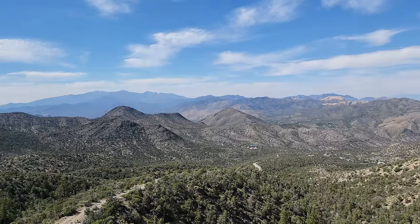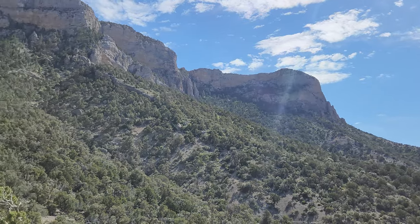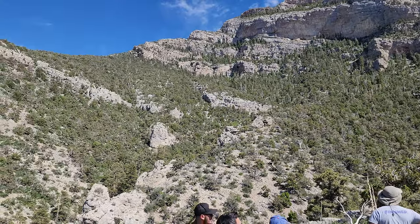Behind us on the left side, that is Mount Potosi. That's pretty much it for this area. By where you park your Broncos, there was an old rappel station for the Boy Scouts. They had a rappel station. Off to the side, they had a little rock wall.